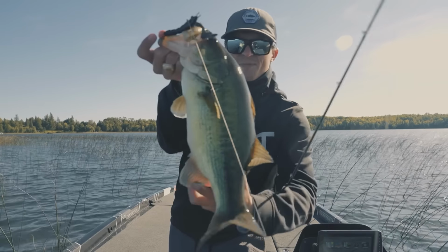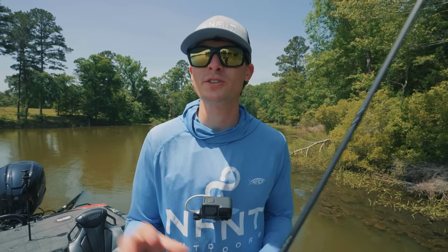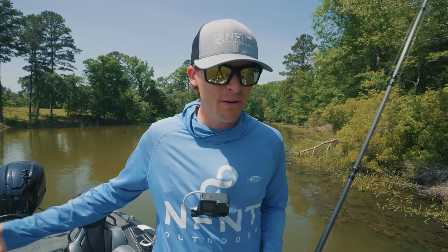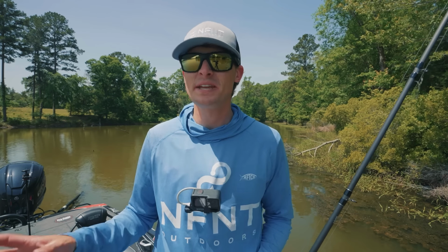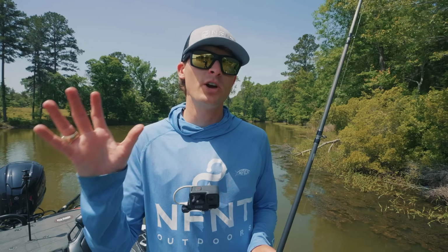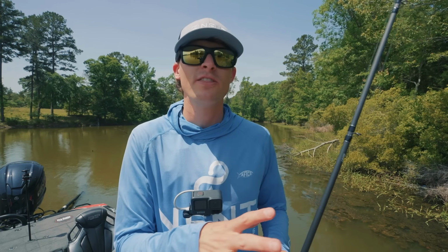This hook set and the third one we're going to talk about are not for the dude who wants to enjoy the fight. Flipping and pitching in shallow cover is to get the fish out of there as quickly as physically possible to get them in your boat, your kayak, or to the bank. And so if I can get away with it, I'm going to go with a strong snap hook set the vast majority of the time.